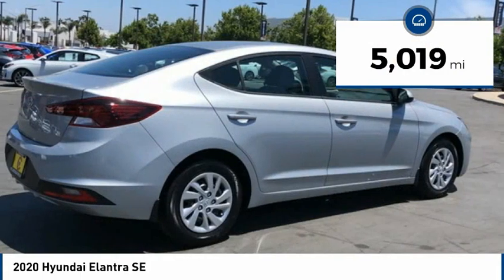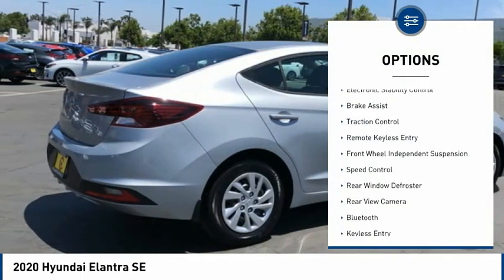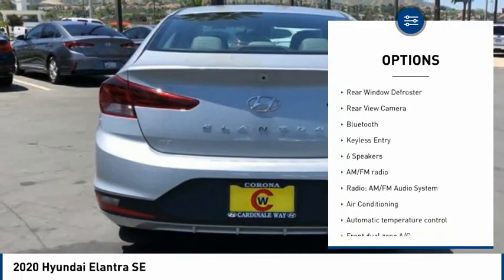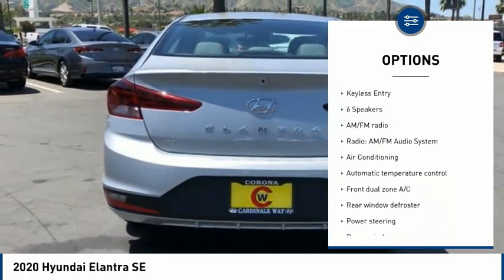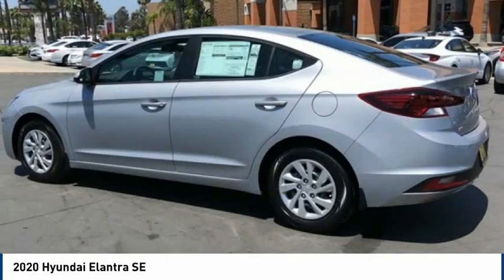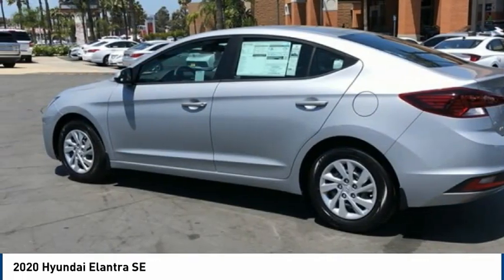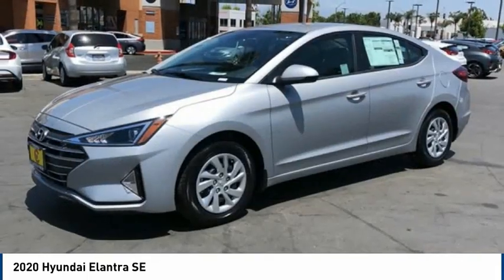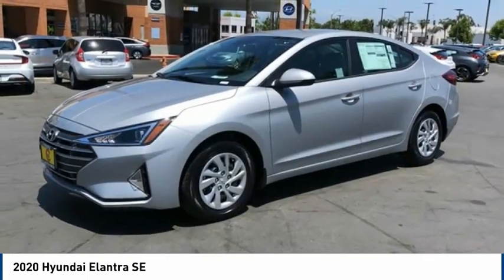Here are some of this vehicle's great options: electronic stability control, brake assist, traction control, remote keyless entry, front wheel independent suspension, speed control, rear window defroster, rear view camera, Bluetooth, keyless entry. Wouldn't you look great in this vehicle? Stop in today and see for yourself.